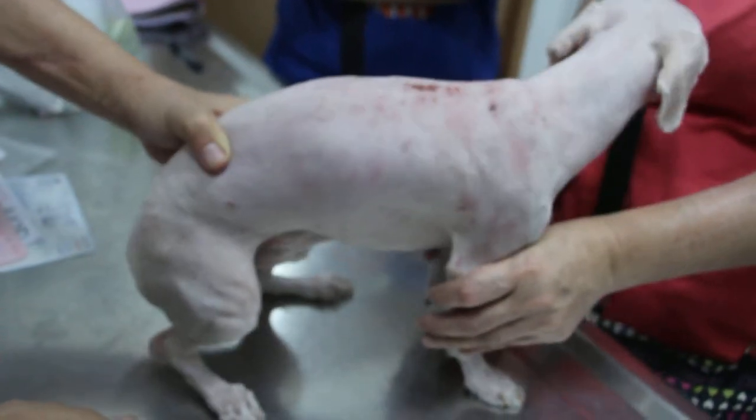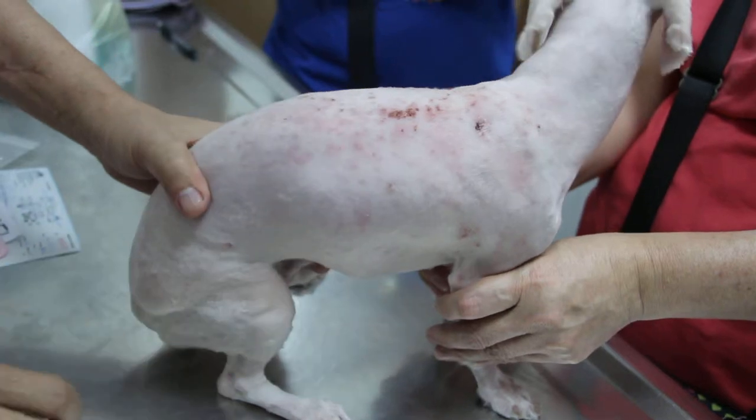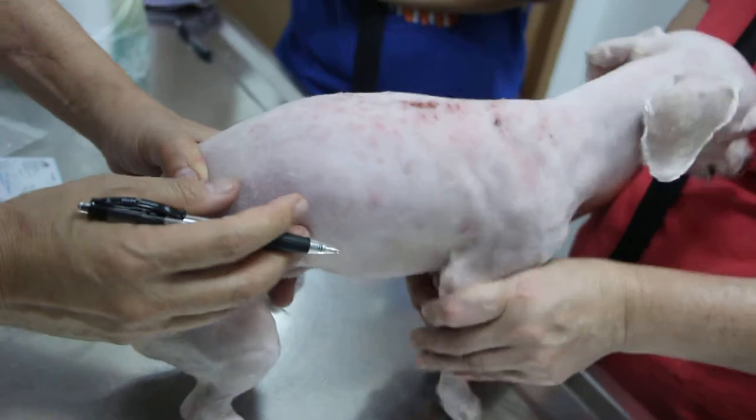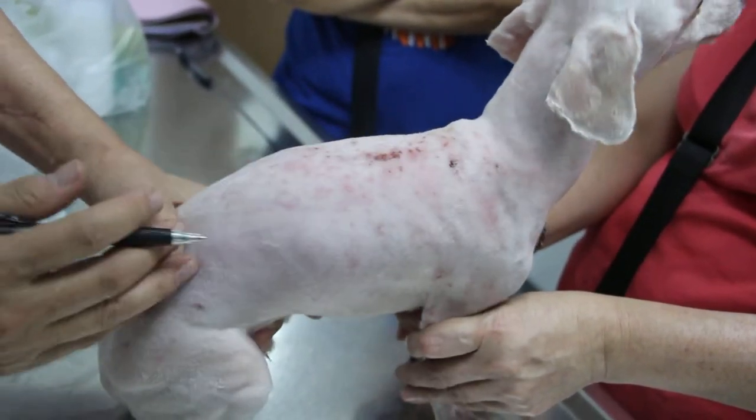So the owner must come back 1 month later. Sometimes owners don't come back, but then it's not 100% cured. So if the owner doesn't come back, then let's say it's 90% cured, then the 10% will spread again.